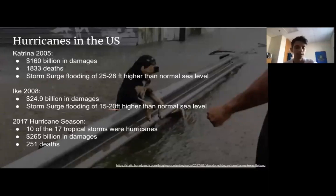In the recent 2017 hurricane season, 10 of the 17 tropical storms that hit the American coast were hurricanes. $265 billion in damages were a result of these hurricanes, and 251 people lost their lives.